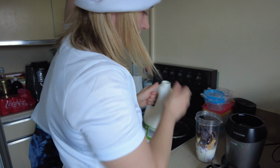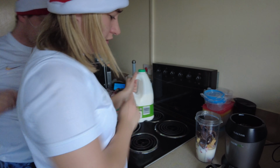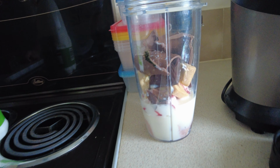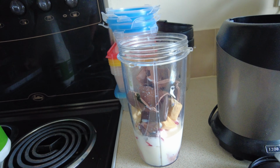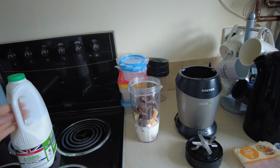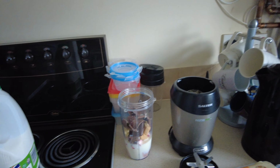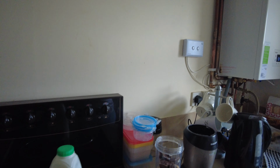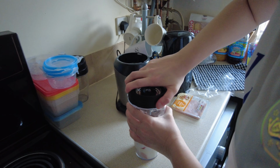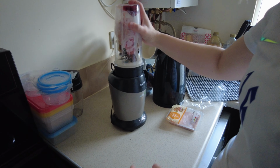So we need some form of liquid in there. So, yeah, that's obviously with a bit of milk in it. I don't want to put too much in because it might be too liquidy. I'll leave it out actually in case we need a bit more. But if you hold the camera and then I can put the lid on and blitz it. It's time to start blending.